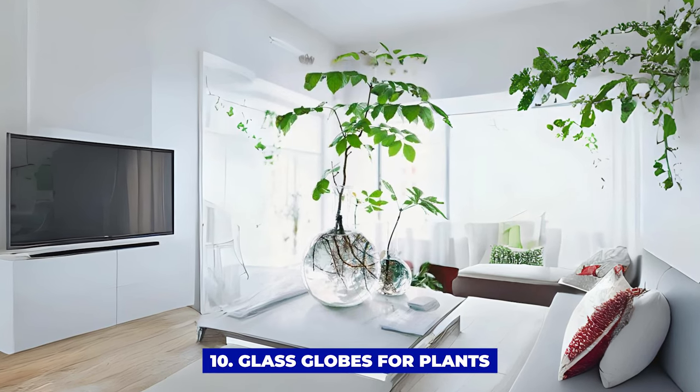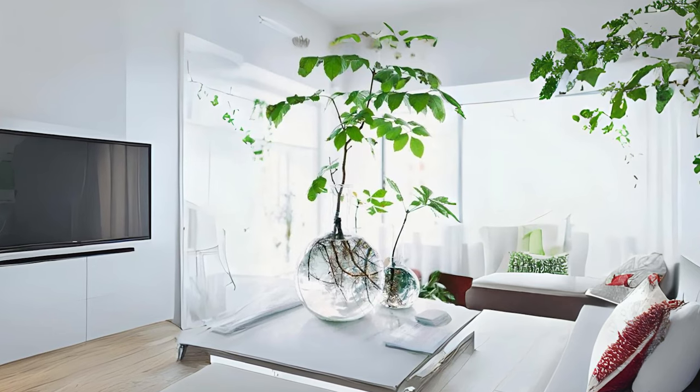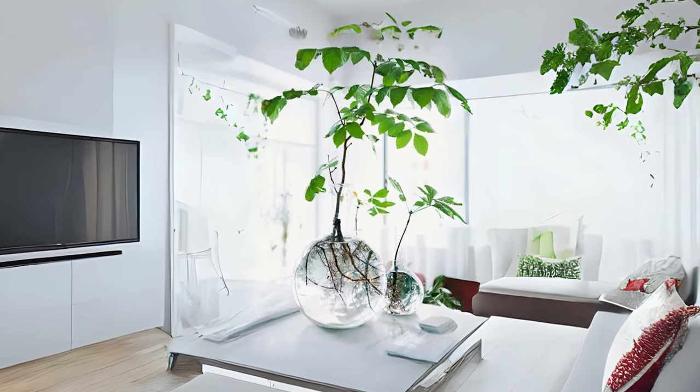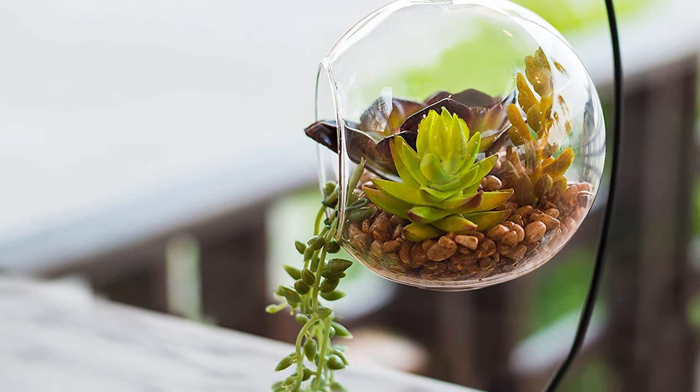Number 10. Glass globes for plants. Create your own miniature forest with glass globes encapsulating tiny trees, a mesmerizing display that invites imagination.